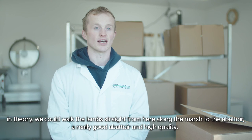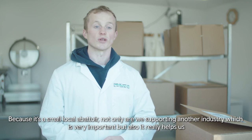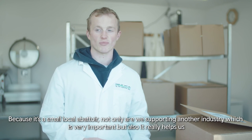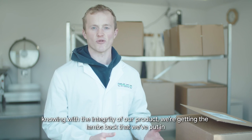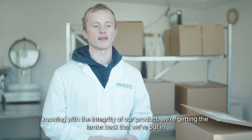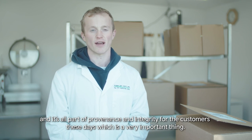A really good abattoir, high quality. And because it's a small local abattoir, not only are we supporting another industry, which is very important, but also it really helps us knowing with the integrity of our product, we're getting the lambs back that we've put in. And it's all part of your provenance and integrity for the customer these days. It's a very important thing.